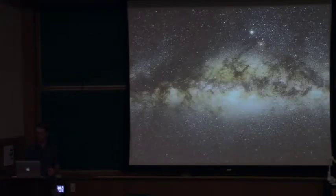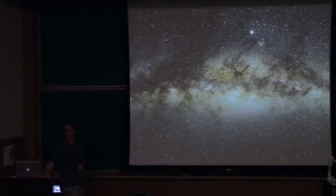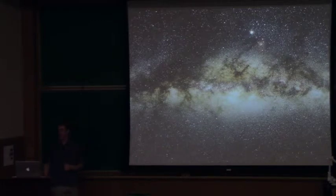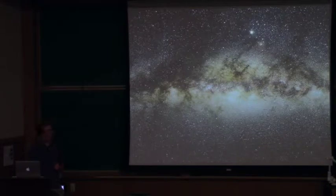So cosmology is the study of the universe around us, which has been an age-long pursuit of mankind. This is a picture of the night sky. So you can see the galaxy and all the stars and galaxies of the sky. And what we're interested in studying in cosmology is both how the universe began and how we came to be, how all this structure came to form in the universe around us. And in pursuit of that, we built larger and better telescopes.